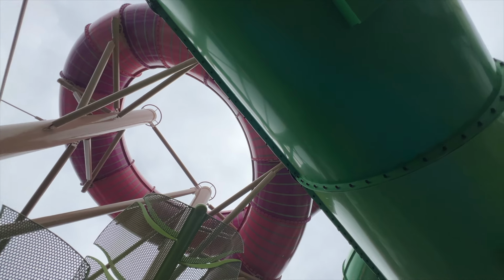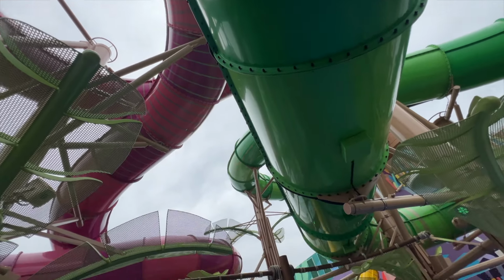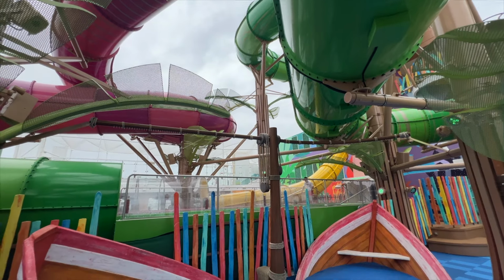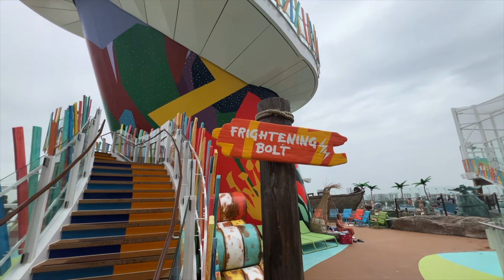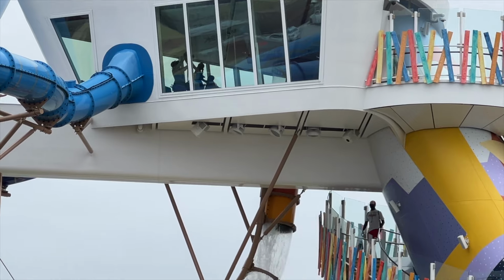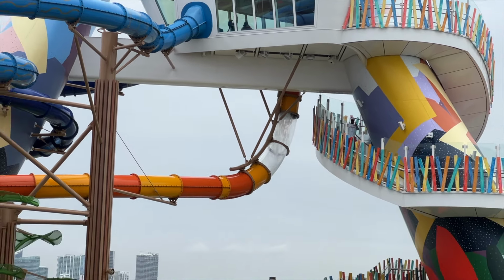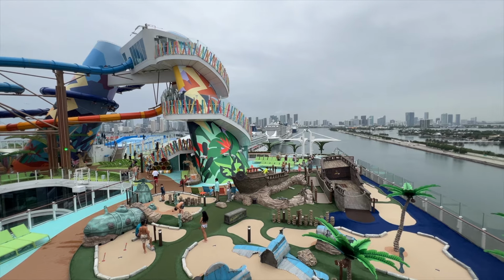Royal Caribbean fans will be glad to know that Icon of the Seas has Storm Chaser slides. These are the dueling mat racer slides where you can race your family to see who is the fastest. Icon's Storm Chaser slides are an incredible 430 feet long. And the biggest thrill of all can be found on Frightening Bolt. It's another drop slide where the floor literally drops out from under you, dropping you 46 feet. Oh, and there's a clear section of the water slide so you can see just how far you're falling.